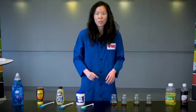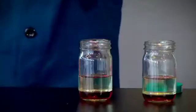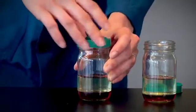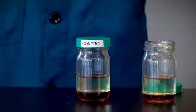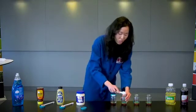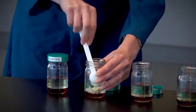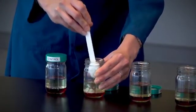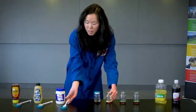So I'll start by preparing what's known as the control, and I do that by just capping this jar here. Our control will not have anything added to it, and it'll be something that we compare the rest of our test samples to. Now I'll go ahead and add the mayonnaise to this jar. I know the mayonnaise can be a little bit tricky to get out, so don't worry if you can't get it all off of your spoon. It's totally fine for this experiment.